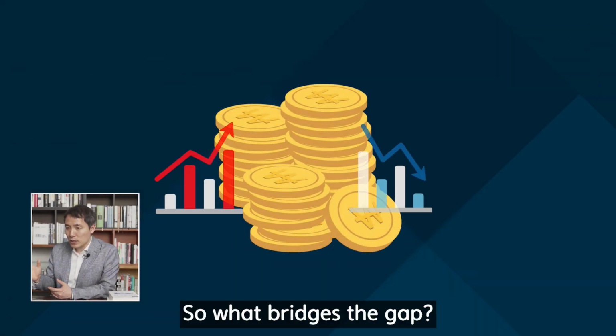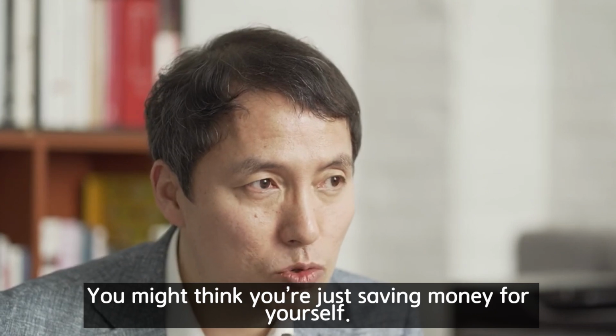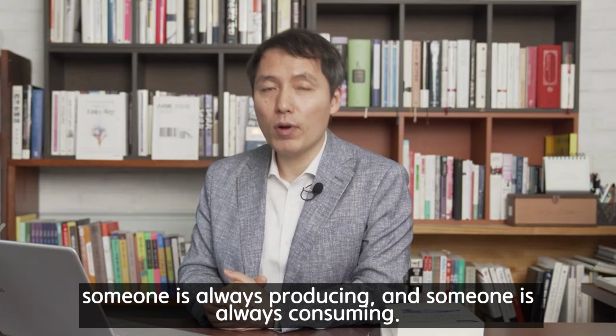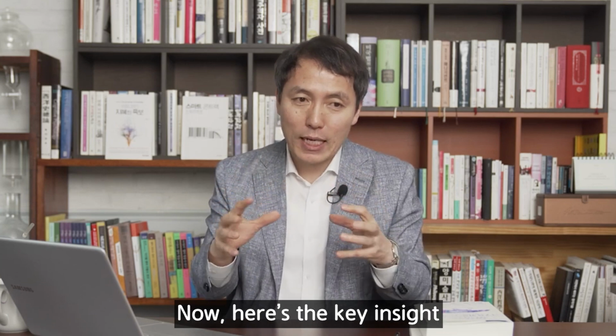So what bridges the gap? Finance. Finance moves value from where there's extra to where it's needed. Think about it. You might think you're just saving money for yourself. But zoom out globally. Someone is always producing and someone is always consuming. It's just the players that shift. Electricity works the same way. Now, here's the key insight.